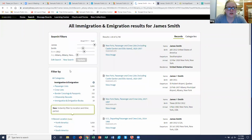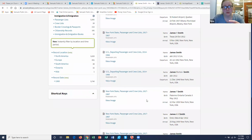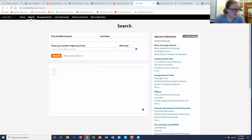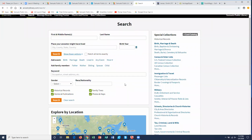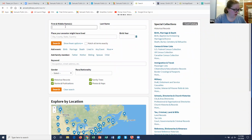All right, so I'm going to start getting into some tricks for when you're actually doing the searching. So I've already shown different types of documents you can see and what they look like when you're clicking on them here in Ancestry. They have a couple of tips if you're just having a lot of trouble trying to find something. Let me go back to the main search here. So one of the things you can do is just start adding a couple of smaller things in here.